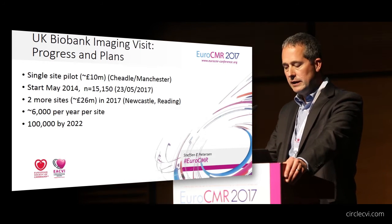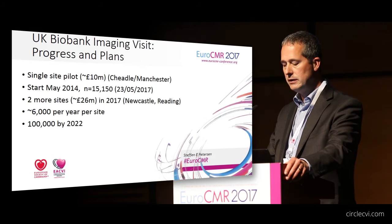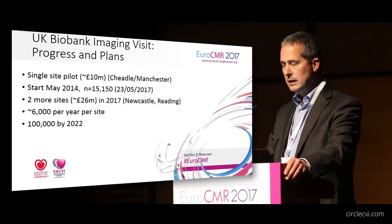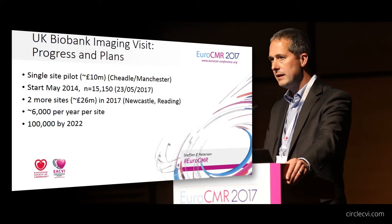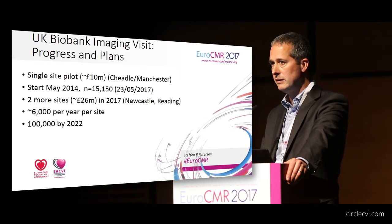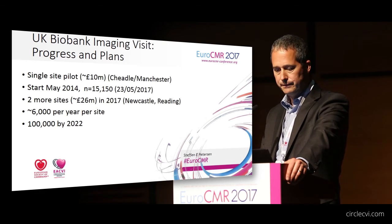So currently there's a single site running in Cheadle, Manchester. Cost about £10 million to run this so far, but since May 2014, we've scanned 15,150 participants. 2 more sites are about to open. The first one in Newcastle opening is imminent, and in Reading more towards the end of this year. Once all sites are up and running, we expect to scan 6,000 participants per year per site, so 18,000 per year, which our target is to finish the 100,000 people by 2022.